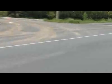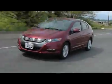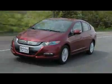So the other day I woke up and I thought, what am I going to do with this Insight? So I decided I'm going to Whistler. So I left Vancouver and I drove all the way to Whistler and all the way back. I did over 260 kilometers, and that included a stop at Costco in the city. And that's a very mountainous road. If you haven't been on the new road to Whistler where the Olympics will be, it's lots of elevation change. It's a true mountain road.